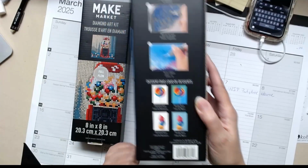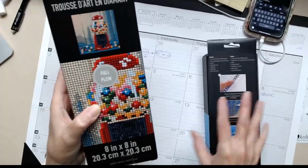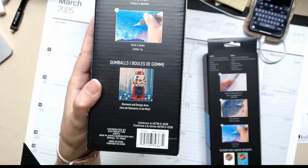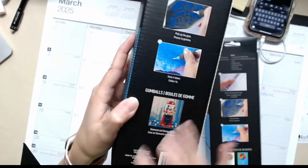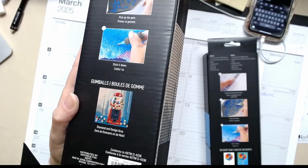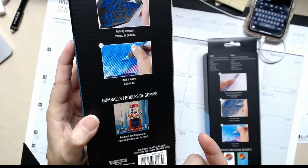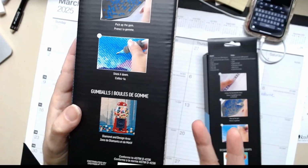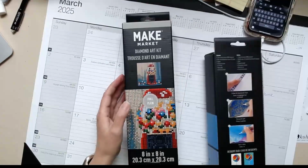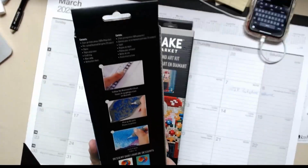And they're partials. And this one is called Gumballs. And this one is a full drill. You do the entire picture. So, yeah. When I was a kid, I used to swallow my gum. That would make it food, right? Because you chew it and then you swallow. So that would make it food. So there's my gumball machine and my cupcakes. Well, actually, it's called Dessert Duo.